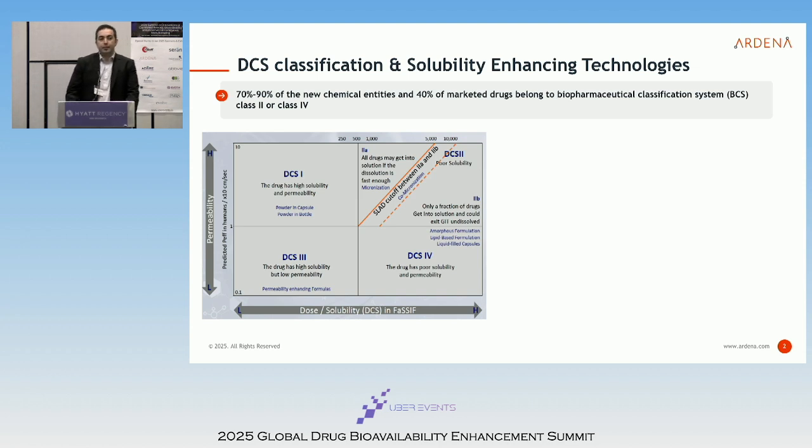The current estimate is 70 to 90% of new chemical entities, NCEs, coming out of discovery pipelines suffer from poor aqueous solubility. 40% of the marketed products belong to BCS class 2 or class 4. Expanding on the BCS classification, we have the developability classification system, or DCS, which is basically a modified BCS categorization. You have the dose solubility on the x-axis and then permeability on the y. The DCS class 2 is divided into 2A and 2B.